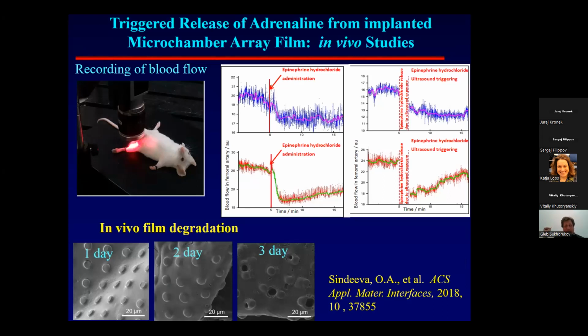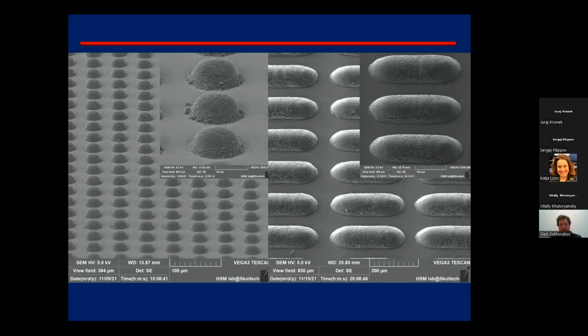In 3 days, you apply the ultrasound to the mice, which could always be done remotely, and you have a change in the blood flow, a sudden change. So then you could incorporate something and introduce chemical injections from a distance, right? So that's the various types of chambers that we could have.